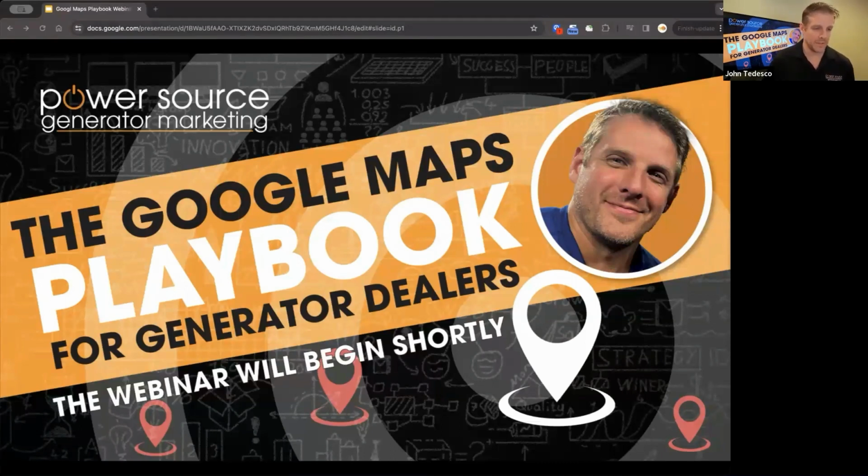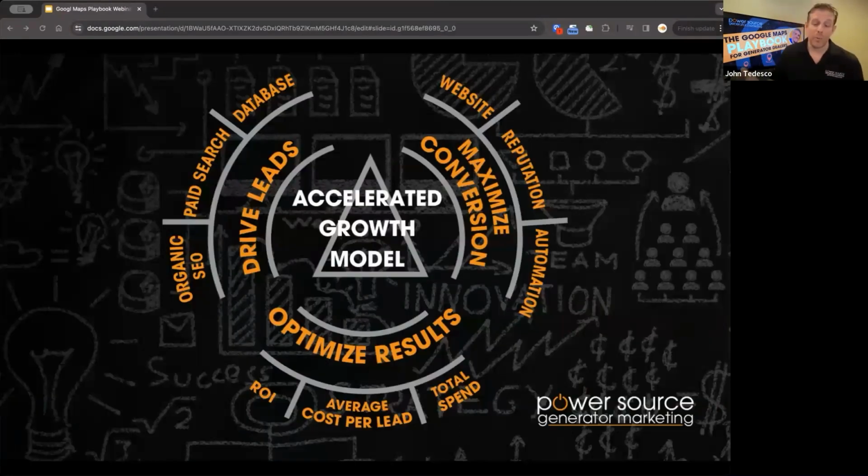Great. Okay, so when we talk about Google Maps, this is part of our accelerated growth model. We're always driving leads, maximizing conversions, and optimizing results. Driving leads, we do a little bit of Google SEO. We work with your paid search and work with your database. So part of your SEO is the Google Maps.